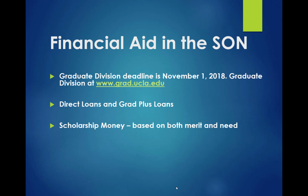Okay, scholarships are based on both merit and need. Most of our scholarships are going to be based on financial need because once again, most students are not going to work, or if you do, it's going to be very few hours. But if you are married, you do have to include your spouse's income on the FAFSA. But as a graduate student, you are automatically independent for financial aid, so you don't have to put any parent data. We're only going to be looking at your data, and if you're married, you and your spouse's income.